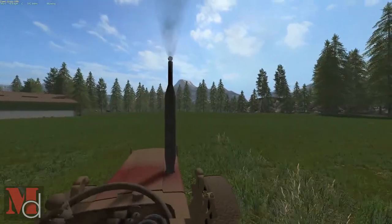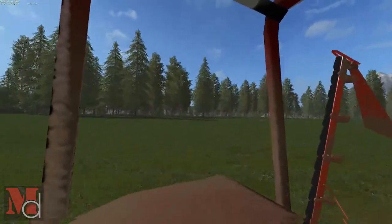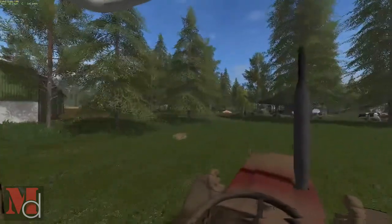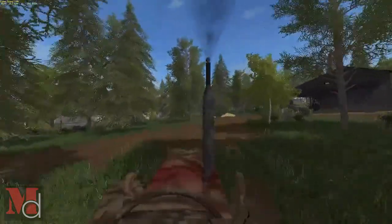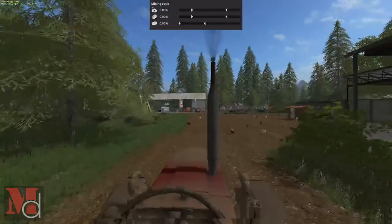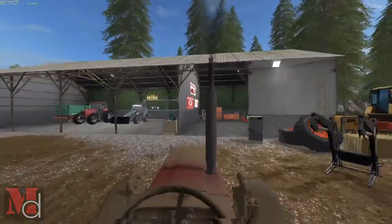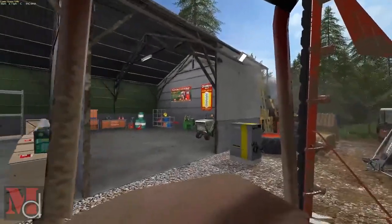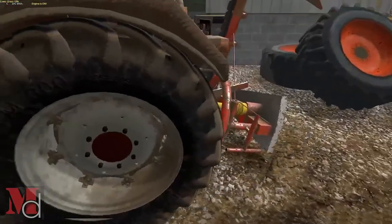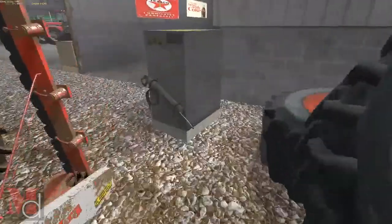And just like that, we're all done. Wow. Okay, so we will grab a little bit of this fresh grass for the cows now. Just leave this guy here for a little while. Might as well give everything a little bit of a wash.